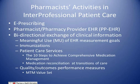The pharmacist and pharmacy provider EHR functional profile, or a pharmacist EHR, is another important component to make sure that we can work in an interprofessional patient care mode in relationship to health information technology. Making sure that there is bi-directional exchange of clinical information is very important if we're going to meet the meaningful use of the EHR measurement goals. As I stated before, immunizations are a very important function of what we do as pharmacists in many of our community settings, where we are, in some cases, the number one immunizers of flu vaccines in certain areas of the United States. This information has to be communicated with our patients in our medical neighborhood.